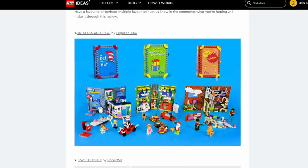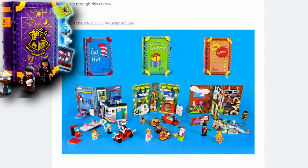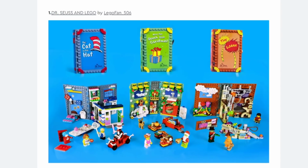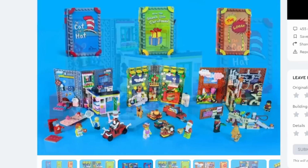Seuss and LEGO. And this is designed kind of like those classroom book sets from Harry Potter, which is now a discontinued idea. Now they do the banners. The designs of these are kind of awesome to see that format applied to these classic Dr. Seuss books we all grew up on. And seeing those worlds brought in with a fold out book, kind of like the classroom ideas, and all these different minifigures is very interesting.